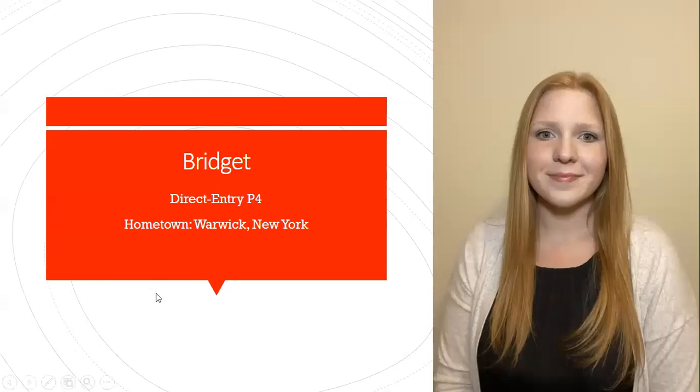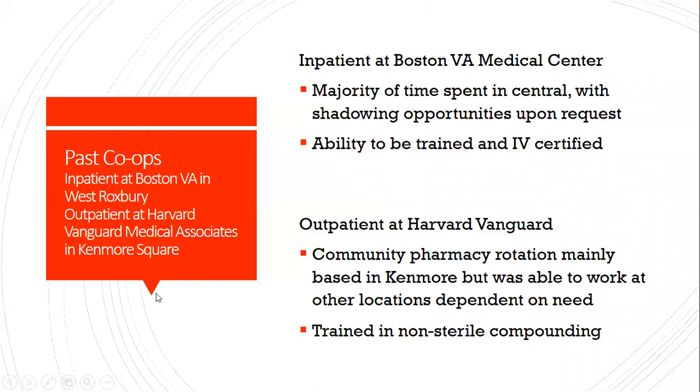So for this experience, I was able to actually be trained and certified to make IVs. Majority of my time was spent in central pharmacy just because of how the VA is structured, but I did have opportunities to shadow pharmacists both in the medical ICU and then on the floors as well.